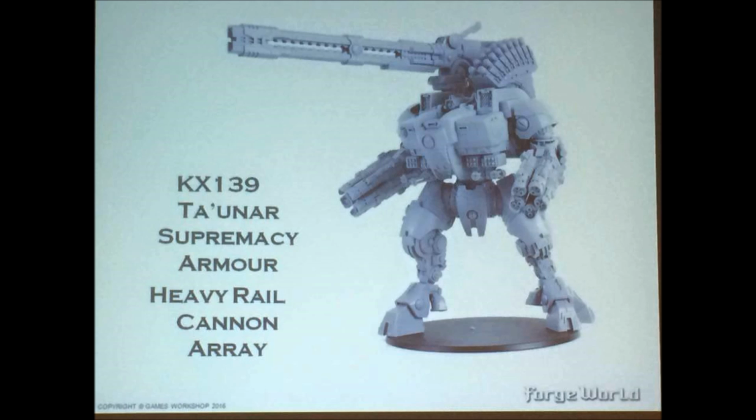But looking at the pictures, it looks like it has a really nice detail to it. In contrast to the original Supremacy armaments, it doesn't take up the entirety of the back of the suit, which is a little different than I anticipated. I had expected that new weapon systems would take up the entirety of the back of the suit and not kind of rest on the shoulders like these ones do. But I think it looks really nice. It makes it seem a little bit less clunky, but I don't know.